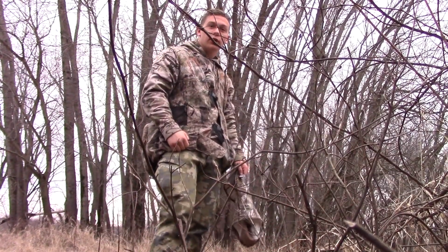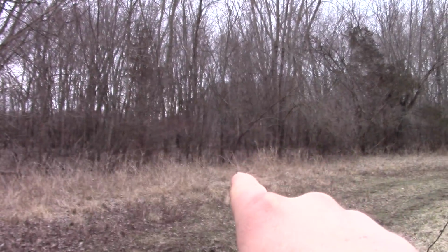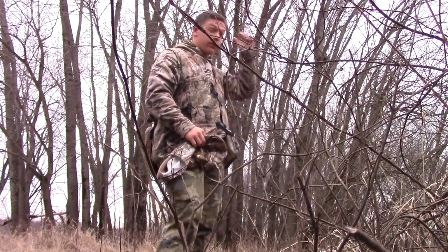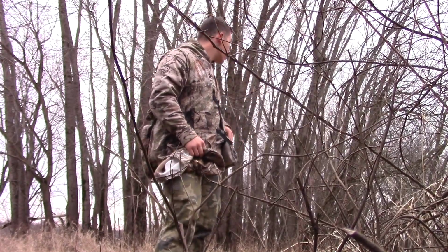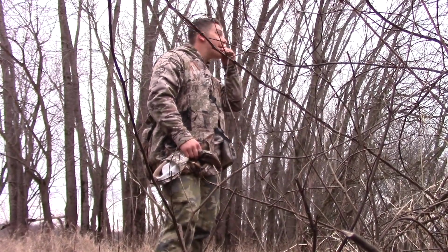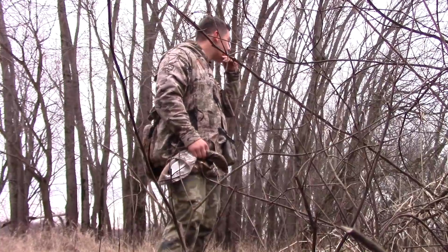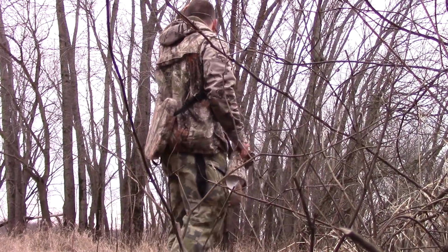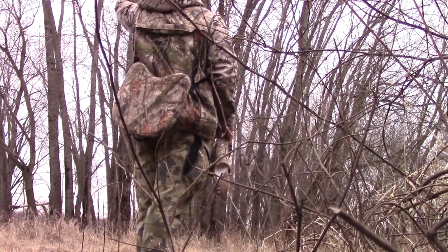He was 40 yards strutting, saw the decoy. And then, I don't know. He never saw us. I don't know that. He's in there. Let's go get him. Yeah. Think we can work around this chunk of timber? There's a path. And cut him off? I bet he's going to a field, dude.